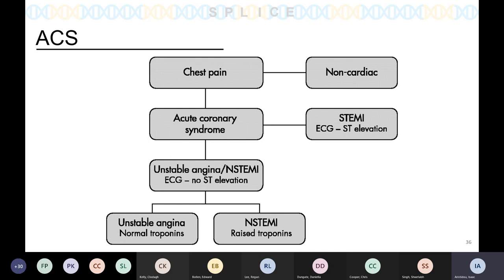So, diagnostic features of different types. Diagnosis depends on a combination of clinical, ECG, and biochemical findings. Unstable angina would have cardiac chest pain plus an abnormal or normal ECG, but there'd be normal troponin, whereas NSTEMI would have chest pain, an abnormal or normal ECG, but not ST elevation, and they would have a raised troponin. Whereas a STEMI has cardiac chest pain, persistent ST elevation, or new left bundle branch block, and they don't need to have a troponin in this case. So ST elevation on its own or new bundle branch block is enough.